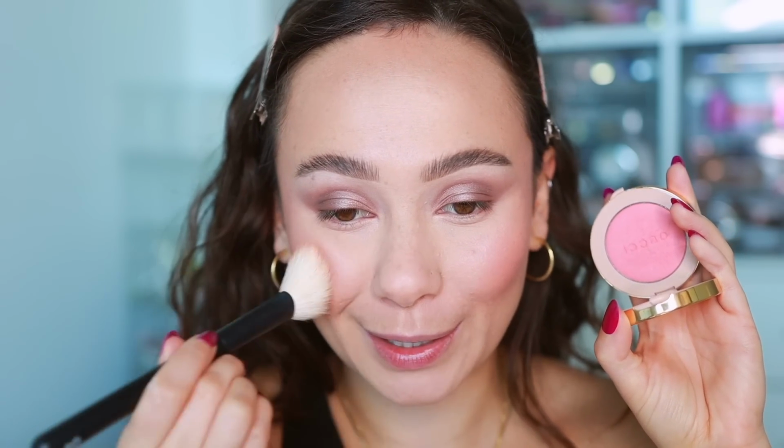And like I said, this formula isn't going to change your life. It's a good formula for sure, but it definitely is about the feeling of owning a Gucci blush. And I love Gucci Beauty. The packaging is stunning, so this is a good item to consider picking up for the sale if the price was originally off-putting to you.